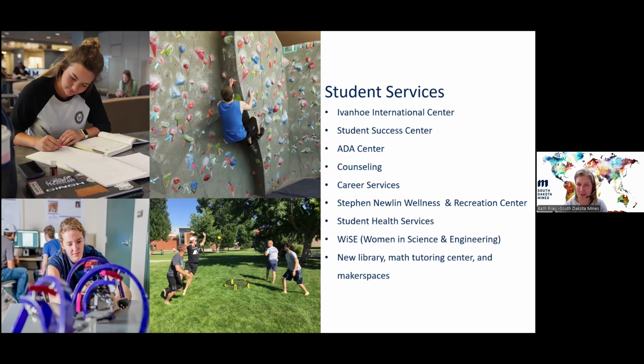To be able to learn a little bit more about the American style of internships. We have a student health service on campus, and then of course we have our new library, a math tutoring space, and then a maker space, which has different printing services, 3D printing services, things like that, that are free for students. So that's always kind of a nice thing to have.